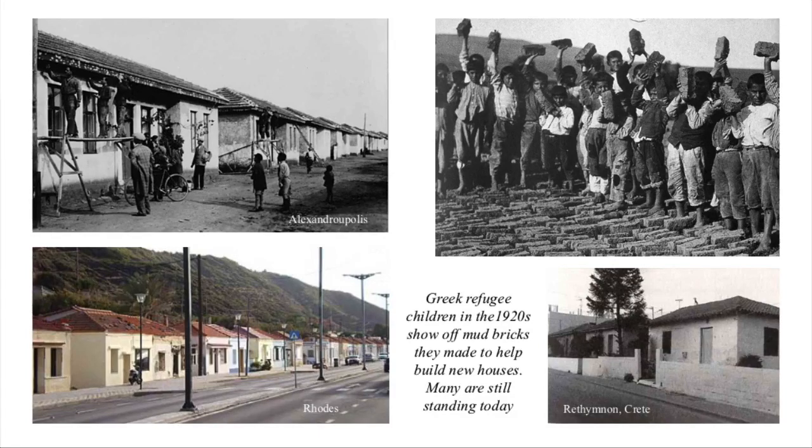There is a long history of migration, refugees in Greece. Many Greeks living in Greece today, including some of my ancestors, came to Greece from parts of the world where there were large concentrations of Greeks, and these migrations happened especially in the 1920s after the Greco-Turkish War and after World War II. And the images I'm showing you here are of refugee houses of the sort that were built after these migrations. And they were built with mud bricks. And what I love is the image on the upper right, these Greek children holding up bricks that they made. It's a very easy, very affordable, and highly ecological material.